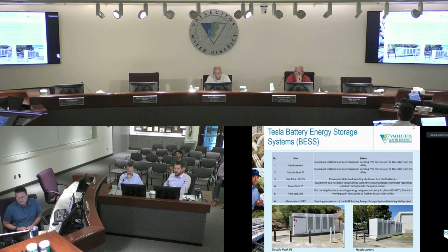And lastly, not highlighted because technically it's not a CIP project, but as you know, the Tesla battery energy storage systems project, which the district received grant funding to install Tesla power packs and a Tesla mega pack at Meadowlark. The only site on this list in front of you which did not make the final cut is the Twin Oaks pump station at the Twin Oaks reservoirs. Long story, working with SDG&E and the CPUC, and it's not a completed deal yet. We're actually still in talks to see if there is possibly a path forward.